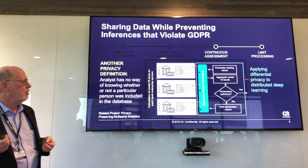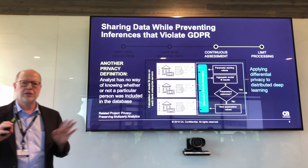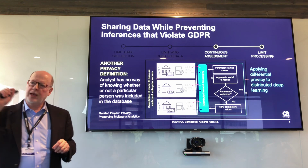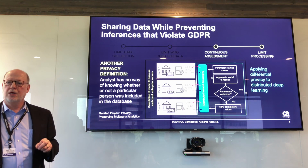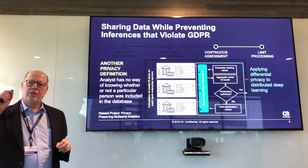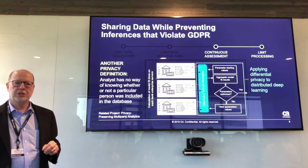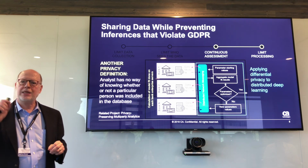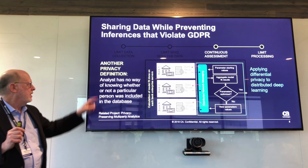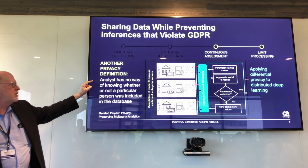What we've been experimenting with is something called differential privacy. It's not something we invented, but it's a method of adding just a little bit of noise to the results that you get from a query so that the results are still scientifically valid, they're still highly generalizable, but it makes it impossible to know whether somebody was in that data. We have a new definition of privacy from this, right?